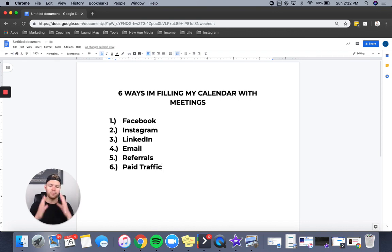I want to very broadly go over these and then dive in deep on them. So first things first, Facebook and Instagram. I feel like these two are very similar to each other, as many of you guys know. They're both great for getting video messages out there. So you really need to figure out what you're going to at least start to test with and then double down on that, right?